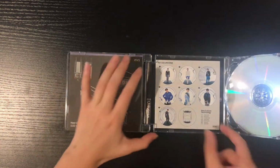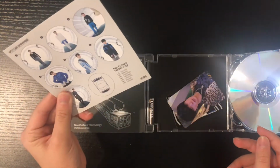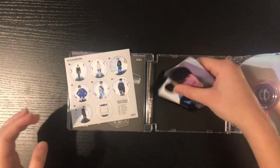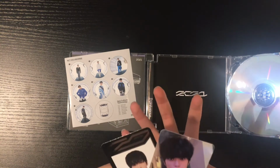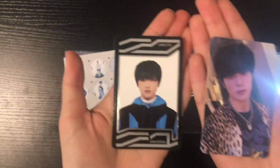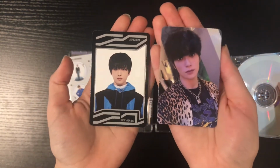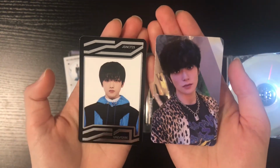And then, oh, you know, I was gonna look at this again, but hello? Hello? What? Okay, they literally look amazing. Also, I'm really good at pulling Jaehyun somehow. I don't know, but I do. Literally, they look so good.